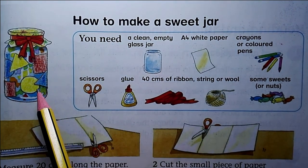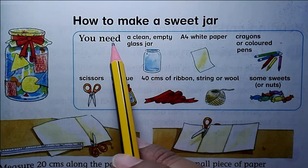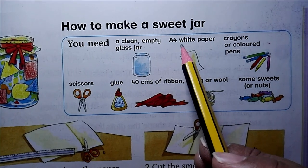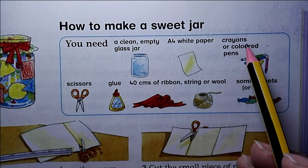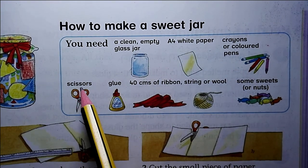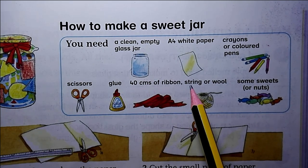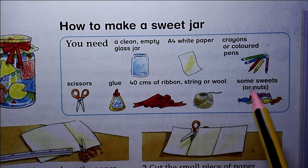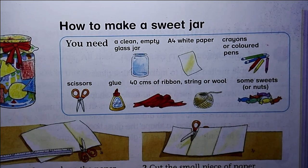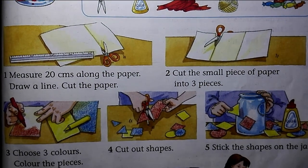So if you want to make a sweet jar like this, you need some things, like a clean empty glass jar, A4 white paper, crayons or colored pencils, scissors, glue, 40 centimeters of ribbon, string or wool, some sweets or nuts. So you can put sweets or nuts. So what you have to do, it is mentioned here.